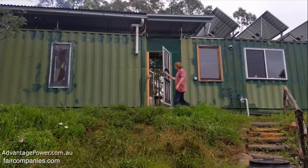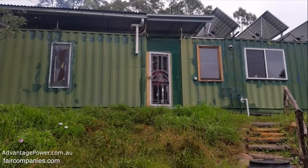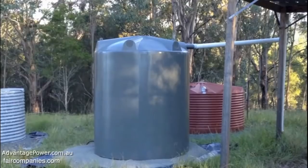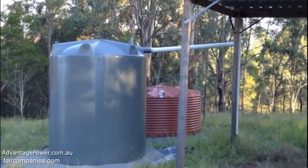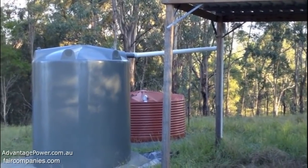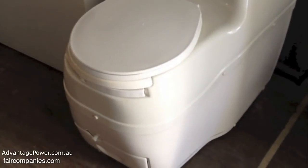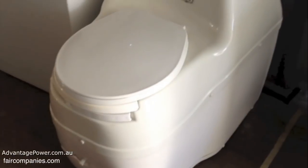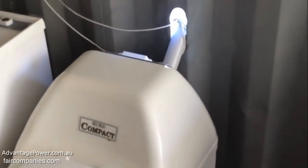A conventional townhouse uses town water and town sewage, and we don't have either of those things. More rural properties have mains water, and they run the sewage into a septic tank, but that needs quite a bit of infrastructure, and that's not practical for us. The beauty of a composting toilet is you don't need to have a constant running water supply.